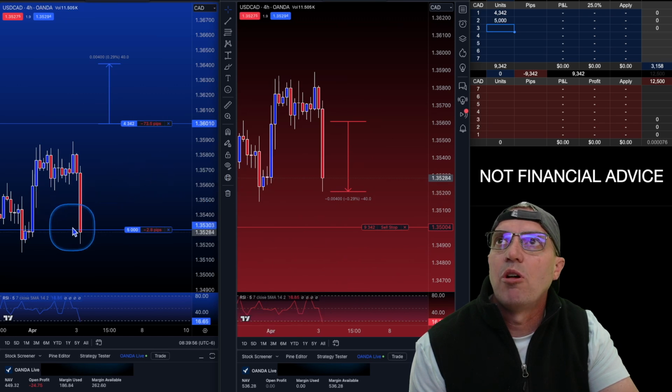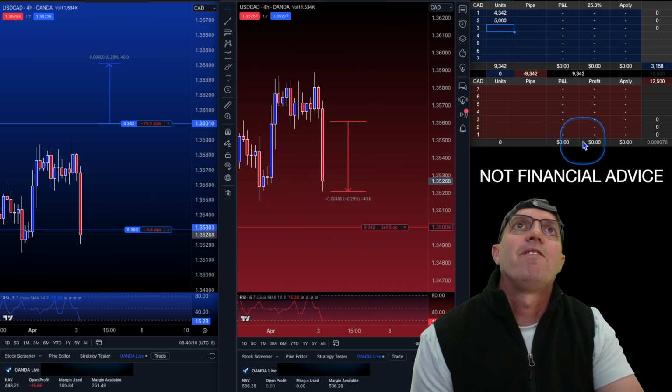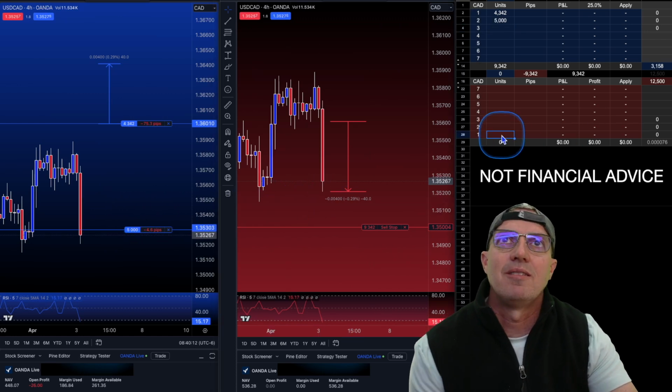But right now, what we're hoping is this thing comes up. I mean, it would be great if we could get 5, 10, 15 pips in the money and then potentially squeeze this up or catch a clean trade down here on the bottom side. Few options to consider in this scenario.